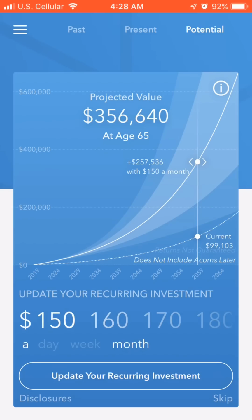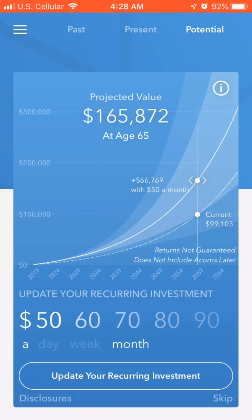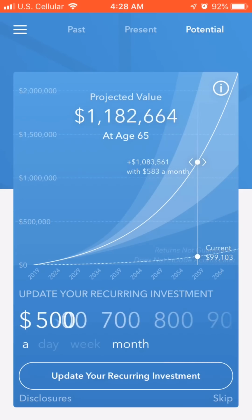Not everyone might be able to afford that. That's fine. Even if you can afford $50 a month, that's still $165,000. Once again, this is just kind of an estimate. It even says right there, returns are not guaranteed. Also, this does not include Acorns Later. And of course, there's people out there, I'm sure, that can easily afford like $500 a month, which could put you close to $1 million.